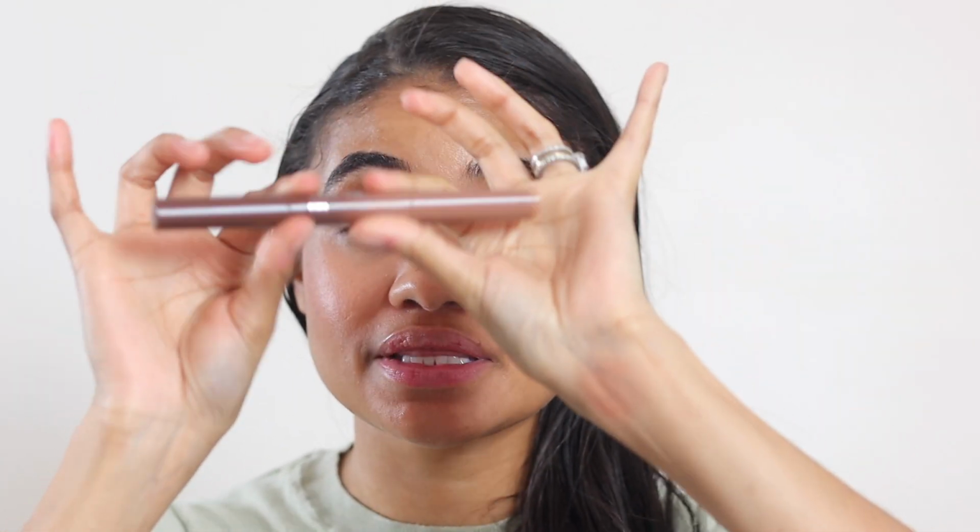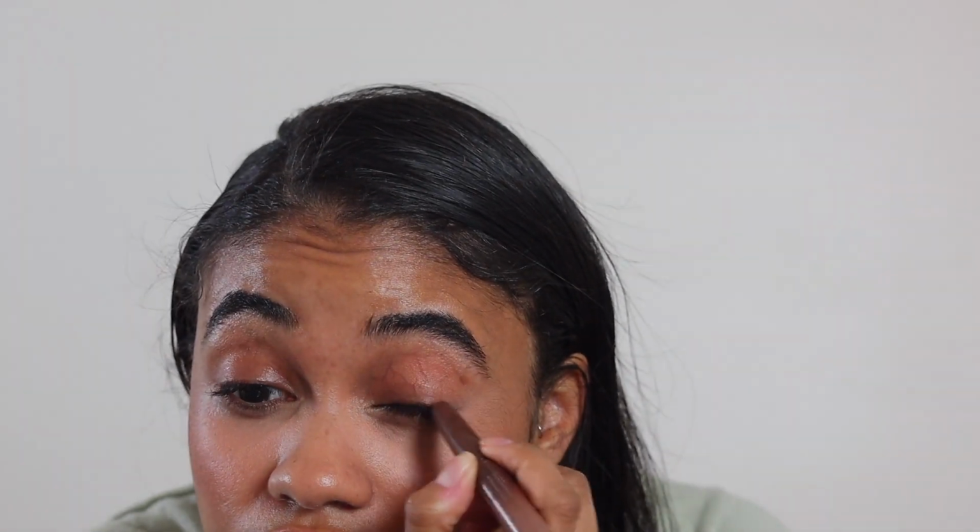Now we're going to use this About Face smoke stick, and I'm going to take a touch of the pencil side and just lightly line my lid. Then I'm going to take the shadow side and smoke it out. Just look at the difference that makes. I love that. I just love what smoking out a lower lash line does for a makeup look.